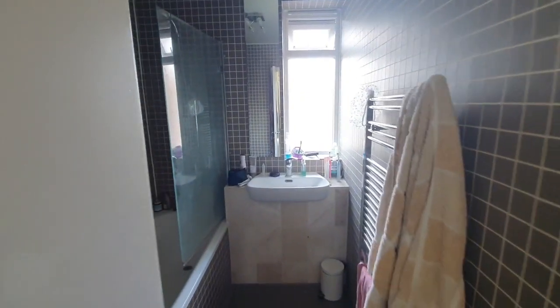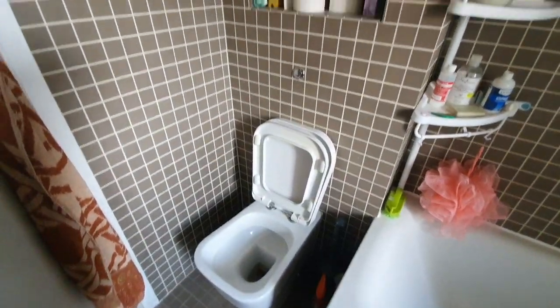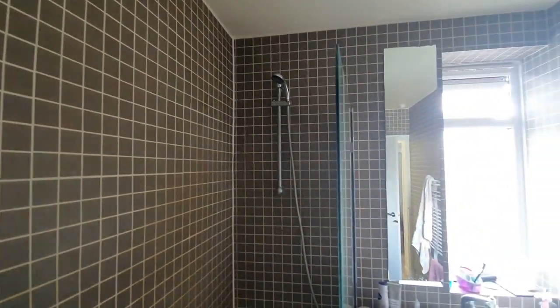And then lastly, you have the bathroom. Nicely tiled bathroom with the WC just behind the door, bit of shelf space, and a nice shower.